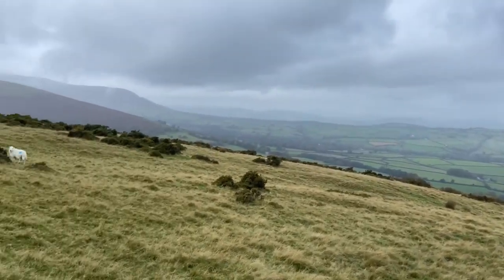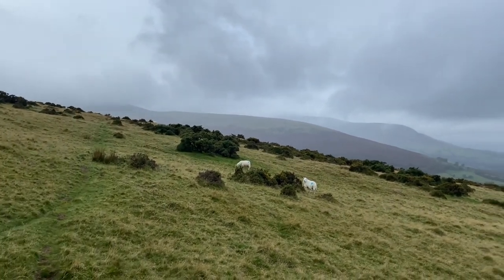Peak of Bryn, we're about half a mile out. The weather's really set in, it's pretty wet. Time for a waterproof.